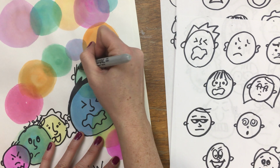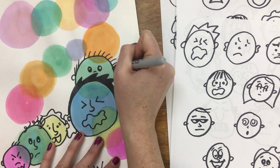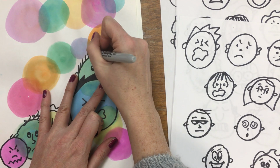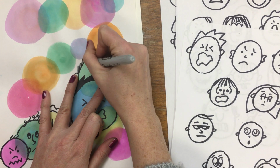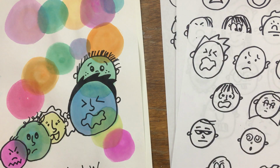And give him some spiky hair, as if he's looking to see why he's crying. What's going on? You can also add eyebrows and details, freckles.